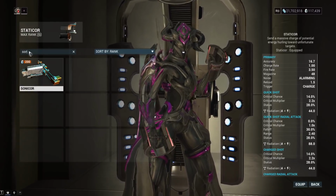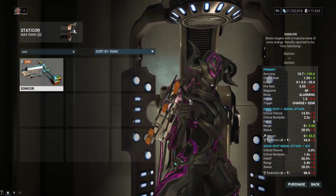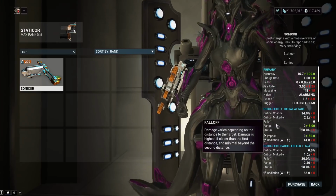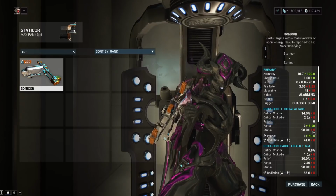The Sonic Core I don't think I have anymore. But this thing I think has a guaranteed impact proc. And it has, I think, 0% status chance or something hilarious like that. So this thing is definitely outdated. Could use a little bit, yeah, right there, 0% status chance.